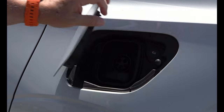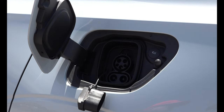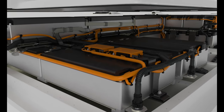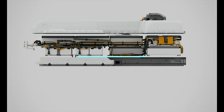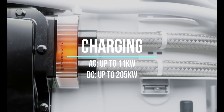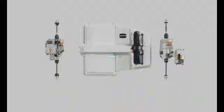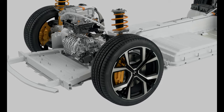Also, charging has been updated. It still has your standard CCS charging array. Nothing changes here, no NACS support yet. But they have upped the peak charging rate for DC fast charging to 205 kilowatts, which I think is very capable in the industry today that we're seeing. So giving it a 10 to 70, 80% in about a 31, 35 minute range.